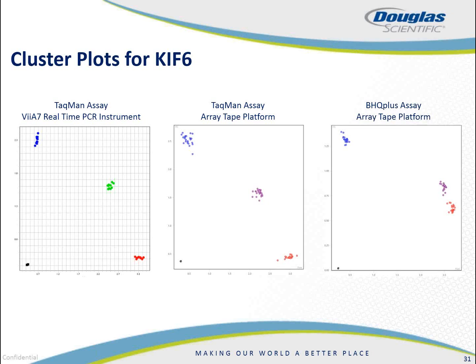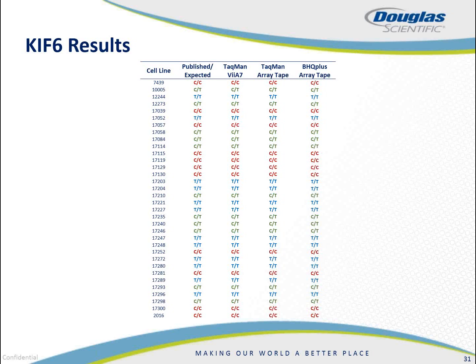And KIF6, here's the 3rd assay that we were looking at. Again, we have all 3 conditions, and you can see on the right side, the BHQplus assay, those clusters were a little bit closer than before, but when we scored them, everything matched the expected, and we were able to confidently score both of those 2 clusters.